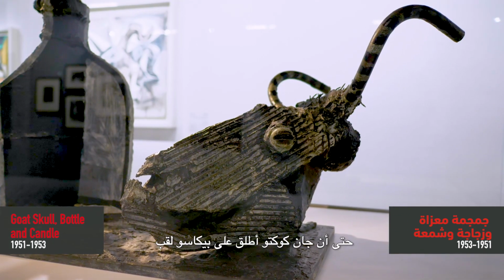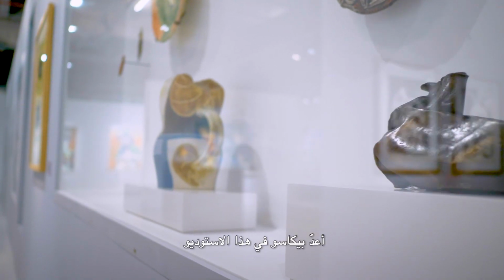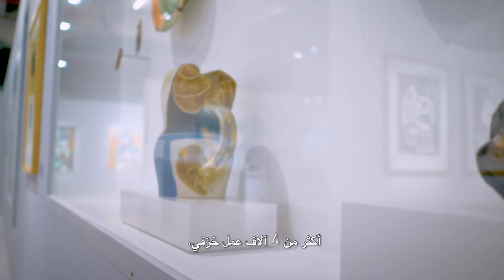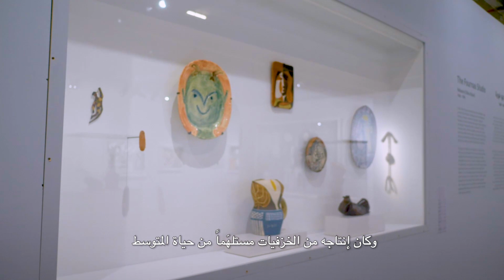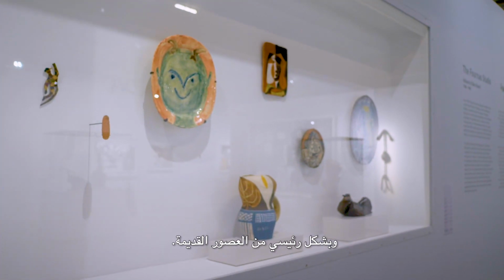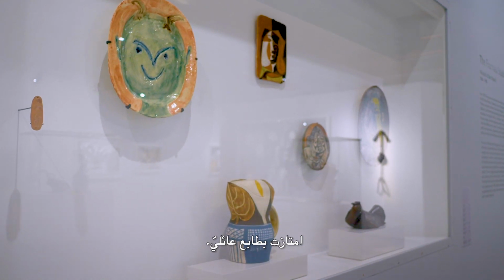"He is the king of rag pickers," said Jean Cocteau. In this studio, Picasso created more than 4,000 ceramic objects. The ceramic production is inspired by Mediterranean themes and above all by antiquity. The years at Vallauris are happy ones and are marked by family themes.